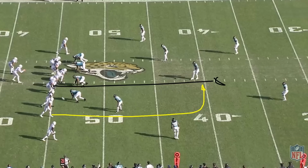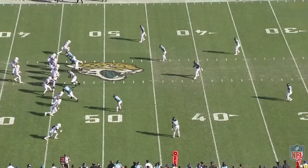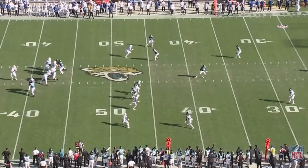Lead him in there. You can't be looking here and try to throw it to an in breaking this way. It's really hard to do consistently. I know guys love to do the no-look stuff, but the no-look stuff is not like this, deep down the field on timing routes. Throw it down the hash. Rip it down the hash.